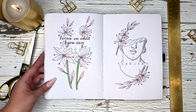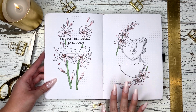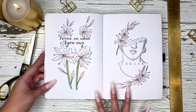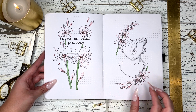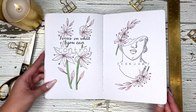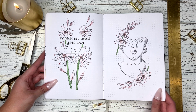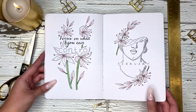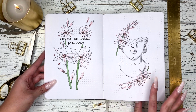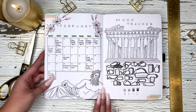And then February, I did not know yet if my dad was going to live or not when I made this spread, but the quote I put was, "Focus on what you can control," because the death of someone you love is not something you have control over, and I didn't know what was going to happen, and I also was not in a very Valentine mood, so I just kind of did a Greek statue theme. I really admire Greek statues and architecture, and I wanted to just draw that.